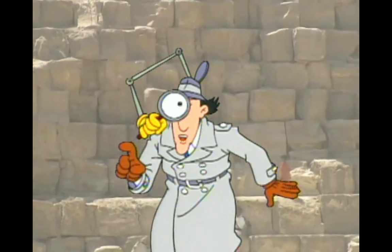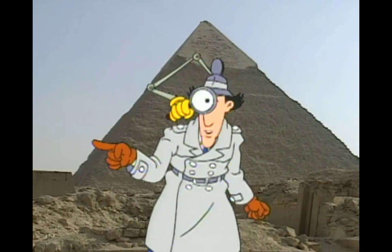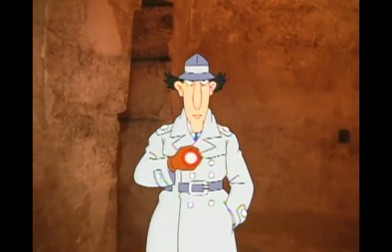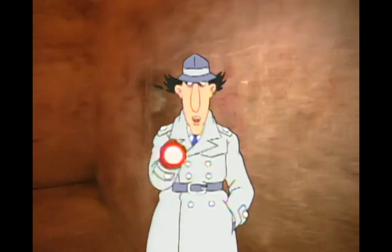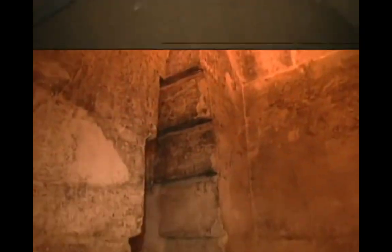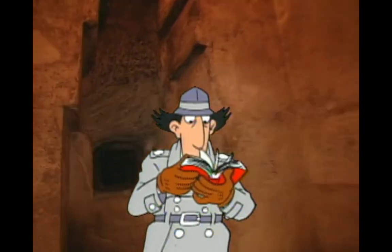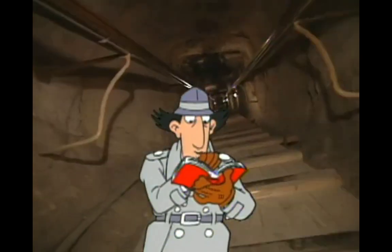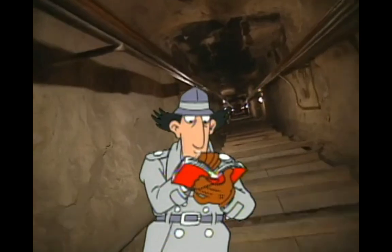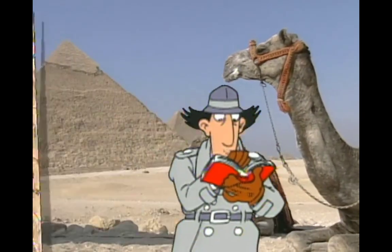My keen detective sense tells me that King Khufu is still buried somewhere inside this pyramid. Let's investigate. Aha! This looks like the burial chamber. But where's King Khufu? It says here in my Gadget guidebook to Giza that the pyramids were looted by bandits who stole the treasures and mummies hidden inside.